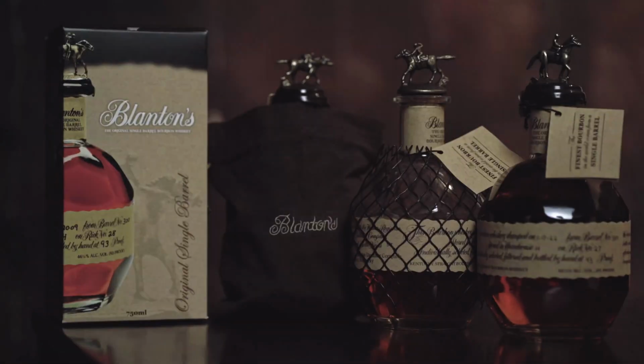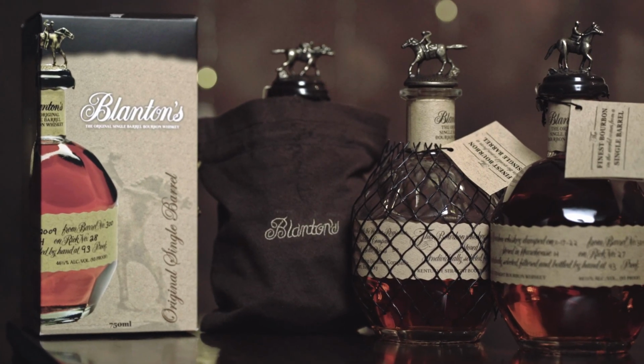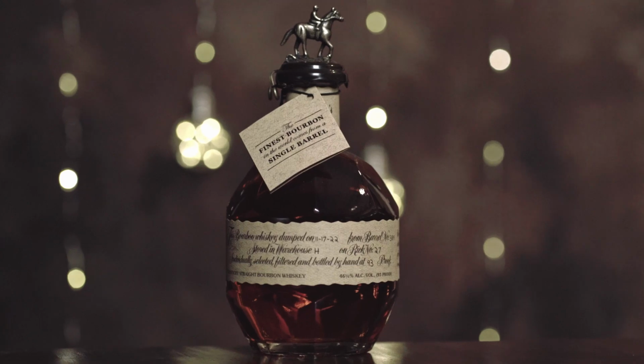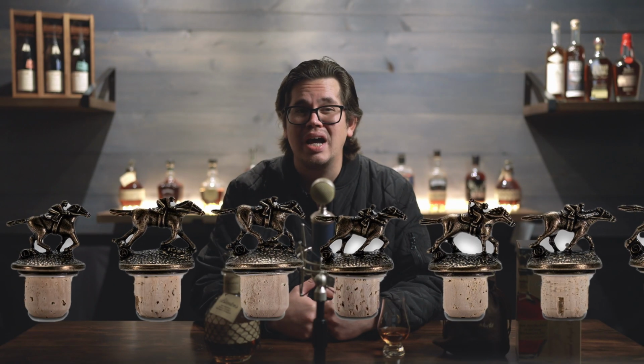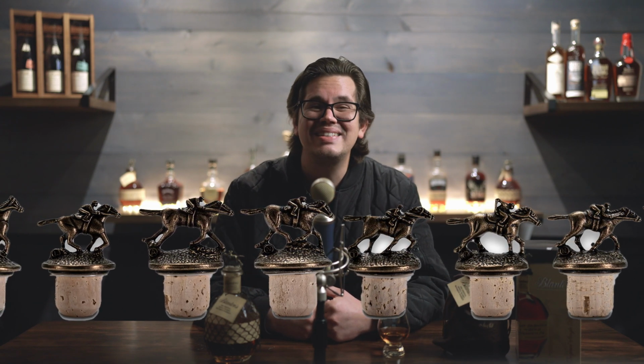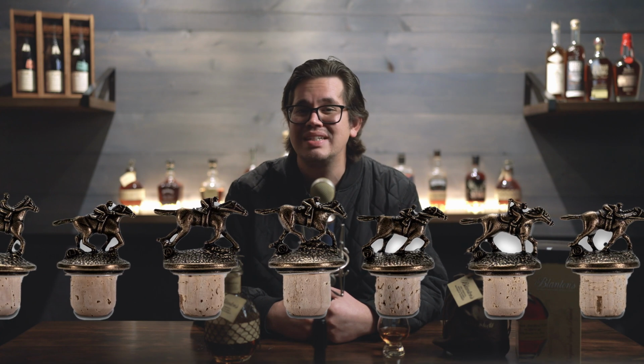Blanton's comes in a visually distinct grenade shape with a horse and jockey cork stopper. The bottle has what appears to be handwritten notes such as the bottle number, barrel number, and dump date, which is a nice touch. There are a total of 8 different bottle tops which resemble the stages of a horse race, and each stopper is marked with a single letter that spells Blanton's when the set has been completed. While there are other expressions from Blanton's such as Straight from the Barrel, Blanton's Gold, and Blanton's Special Reserve, this is the most common version you'll find in the US.